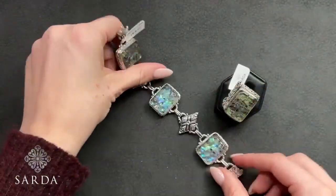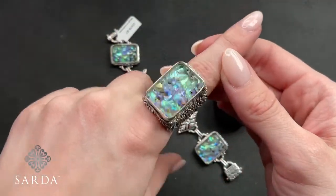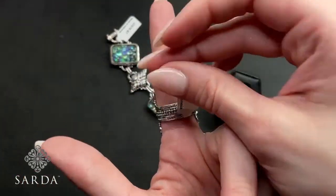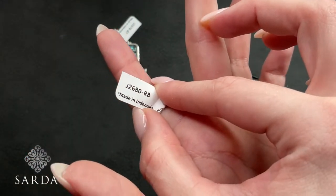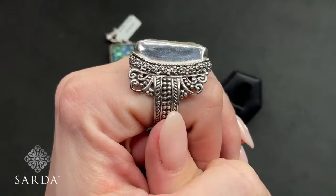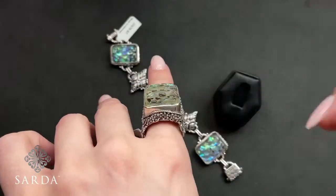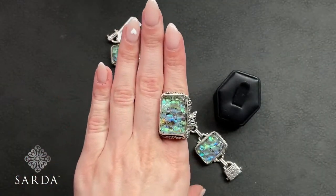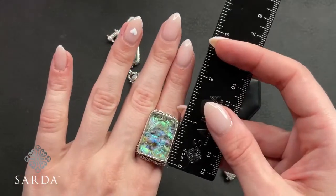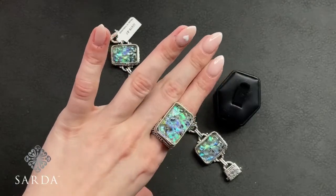The glow is super pretty on that. And then this ring, look at this statement piece. It's J2680, size 8 ring for $129.99. Okay, so the granulation goes all the way around the band and then up the side. Look at the frangipanis all the way around. And then you can see this ring was made to curve to your finger. Absolutely stunning. Over an inch. Beautiful color coming through on the camera too. Yeah, that glow is just excellent. Jess definitely knows how to pick the best stones.